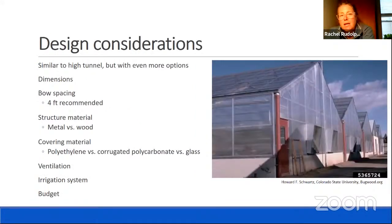Very similar to a high tunnel as far as design in many cases, but with more options. So the dimensions, you can have similar dimensions as a high tunnel. Bow spacing, we're still talking about 4 feet. Structural material, metal versus wood. So that metal is going to last a lot longer. It's going to be stronger compared to wood.